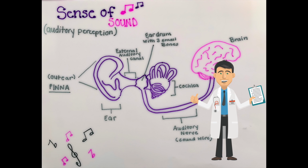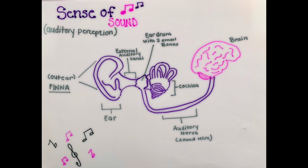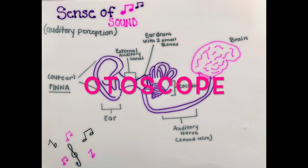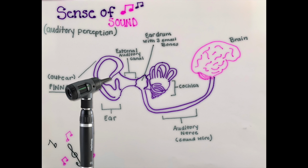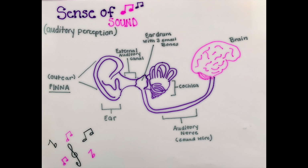But don't worry, the doctor checks your ears all the time by looking inside them with a special tool called an otoscope. The otoscope is like a mini telescope. With the otoscope, your doctor is able to check if there's anything stuck in your ear, maybe some earwax. To make sure everything works, they also do hearing tests, where you wear special headphones to make sure your ears can hear all the sounds you need to.